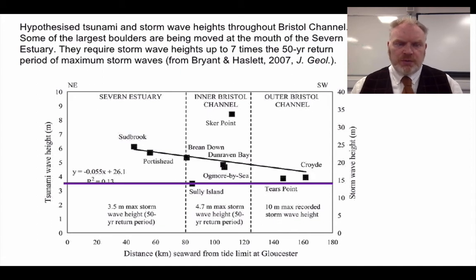What's the relationship between these? What does it tell us about these two different types of wave? Clearly, the tsunami wave is more powerful, has more energy to move rocks around than storm waves. And we can even establish a mathematical relationship between them. The tsunami wave is going to be about a quarter the height of the equivalent storm wave.